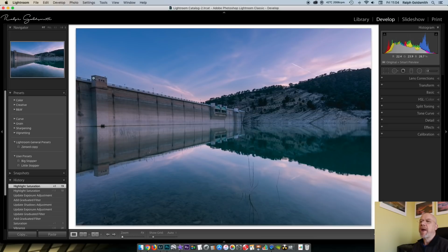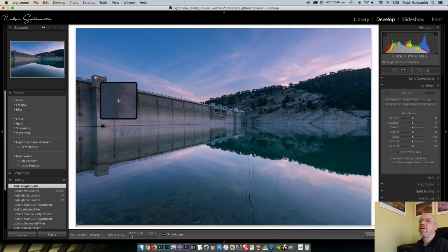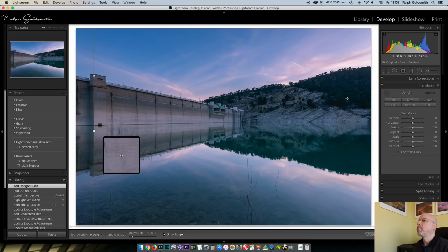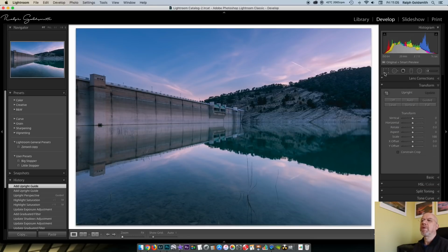I'm going to correct some of this lean here, the wide angle distortion that I've got, so I'm going to go into transform, guided. Now I know that my camera was level, so I'm going to draw a line right the way across the bottom here as my first guide, and then my second one I'm going to draw basically down there, and that's corrected that upright quite nicely.